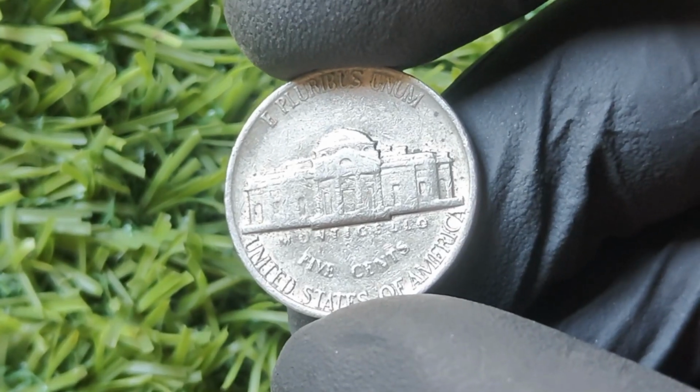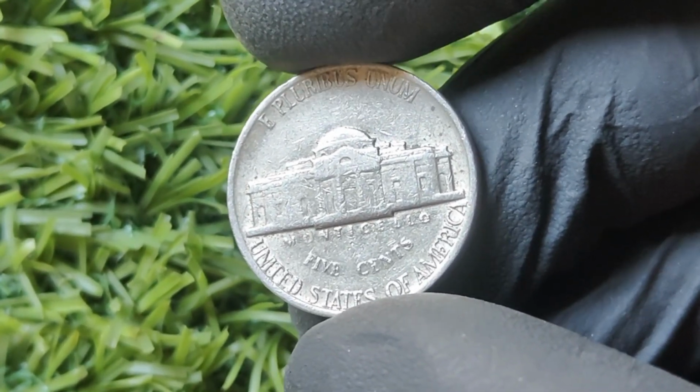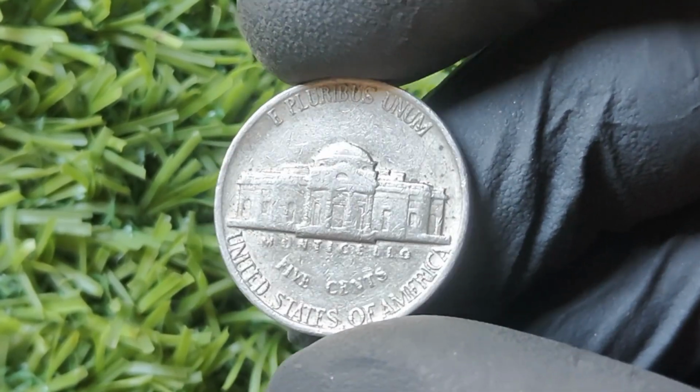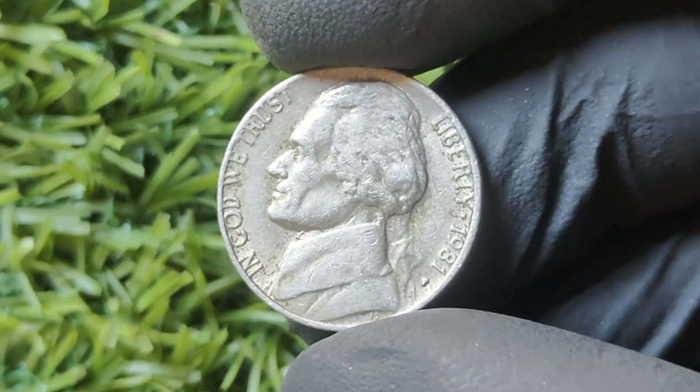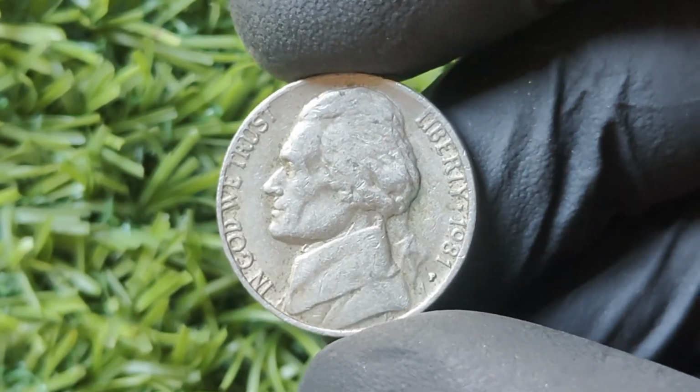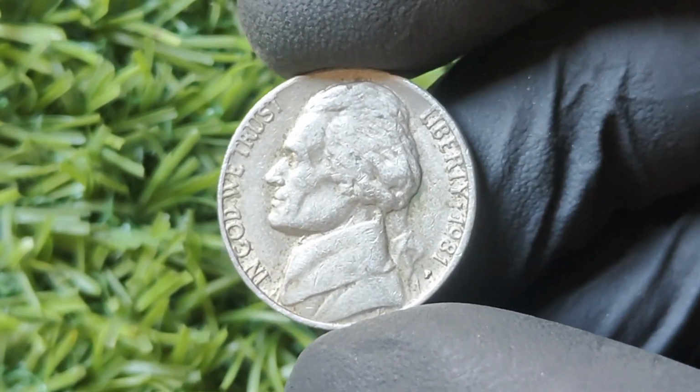Your local pawn shop probably isn't your best bet. Raise your hand if you've ever tried to sell something on eBay and ended up arguing with someone named Coinmaster_42 about shipping costs. But when it comes to rare coins like the 1981p nickel, you're not just flipping collectibles, you're playing in the high-stakes world of elite collectors.